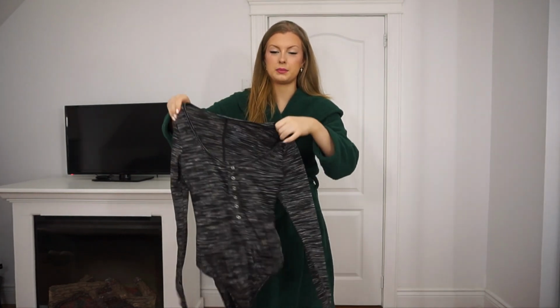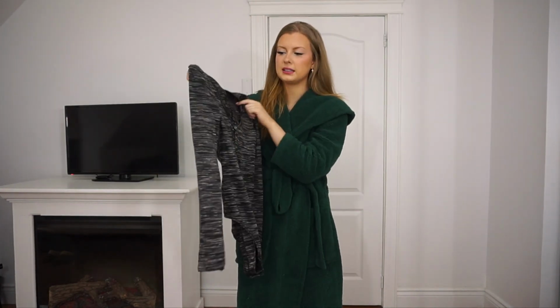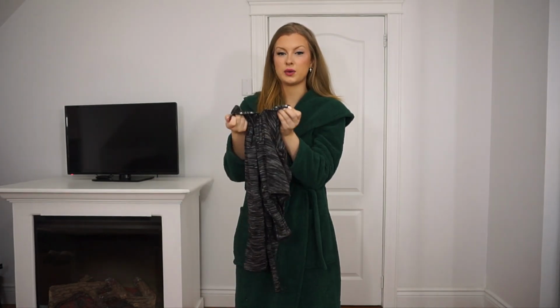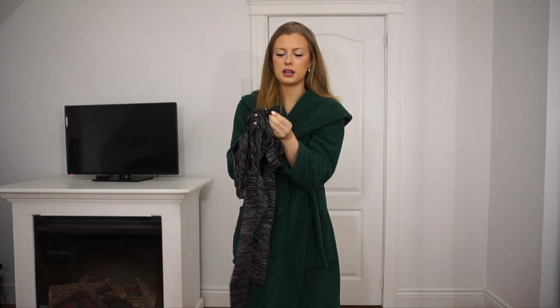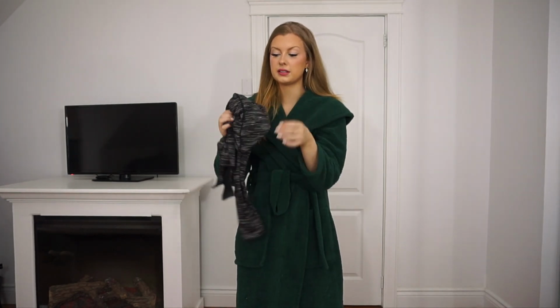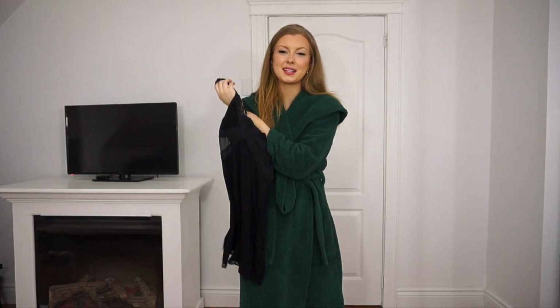Next, I went ahead and picked up this gorgeous little bodysuit right here. This is so pretty. I love this kind of heathered, charcoal black, I guess you could say. And it does also have working buttons as well. And then the bottom, you just unbutton like that as well. But I think this is so gorgeous. I love this. Again, the material is really nice and light, and it just feels so soft. I'm so excited for this, you guys.